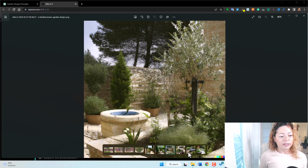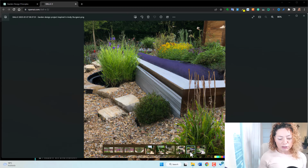And another search I did relating to images was, give me a garden design image inspired by Andy Sturgeon, because I think it's really important, especially if you're a renowned garden designer. It's like you're asking for a piece of art or realistic art inspired by a famous real-world existing artist. How much of that is supposed to go to the artist, how much do you owe that artist if you're just generating images based on his work? So this is what it gave me based on Andy Sturgeon's work.